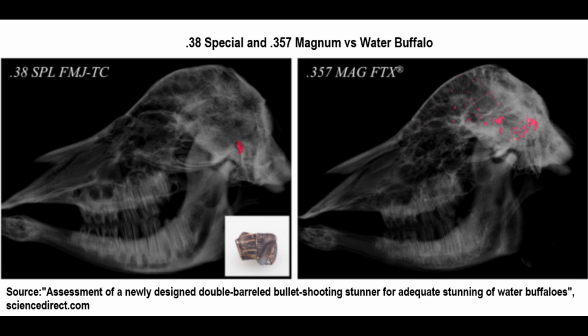This may be lethal at close range with a very straight-on shot. However, I would really question if such a bullet would make it through the skull at longer ranges and if there was more of an angle involved. For those of you who don't know, water buffalo have a very thick frontal plate and require much more penetration to euthanize than regular cattle do.